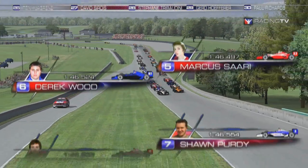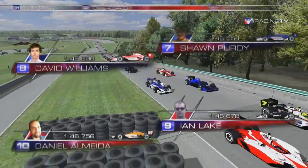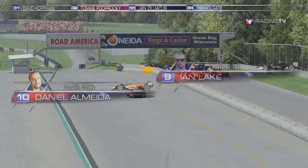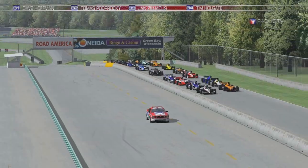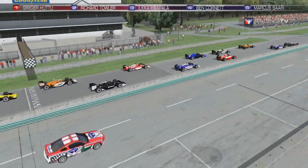Hapala with his best qualifying start of the year in third, just ahead of his points rival Ben Cornett. Marcus Sari and David Williams, both pro-level drivers, make the top 10 and career best starts for both of them. This is David's rookie start of the series. As the Mustang pace car peels off, the green flag flies.